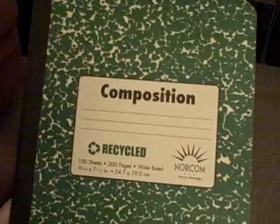2010, I decreed, was the year of the ugly notebook. This, in my hand, is an ugly notebook. Notice it says composition. It's made out of recycled paper. This one was made in Brazil. It has 200 pages in it. Let's see if this one was also made in Brazil. Looks like there's another one. This one was made in Vietnam.